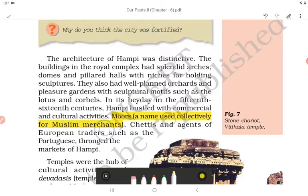So the architecture of Hampi was distinctive. The buildings in the royal complex had splendid arches, domes, and pillared halls with niches for holding sculptures. They also had well-planned orchards and pleasure gardens with sculptural motifs such as the lotus and corbels. In its heyday in the 15th and 16th centuries, Hampi bustled with commercial and cultural activities.